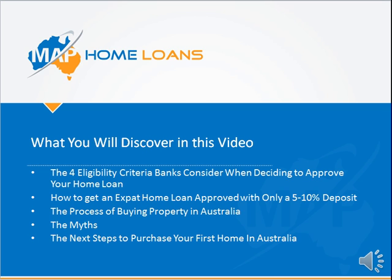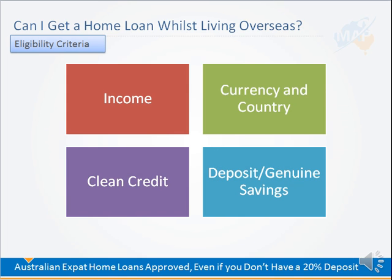We'll shatter 3 misconceptions around buying property and getting a home loan, 3 things you may have heard when dealing directly with the banks, and the final thing we'll look at is what are the next steps for you in achieving your next purchase or your first purchase here in Australia.